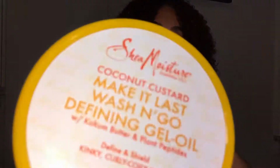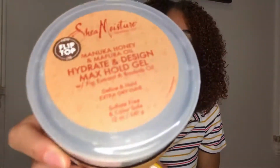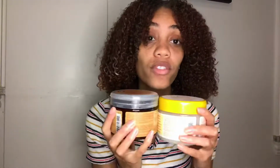In today's video, I'm just going to be comparing two different styling products. The first one is this coconut custard, and the second one is this Manuka honey max hold gel. Both of these are by Shea Moisture. I just picked them up at the same time. I was like, you know what? We gonna do this for science, right? So if you guys are in the market for a new gel and you don't know which one to try, just keep on watching because one of these might be for you.